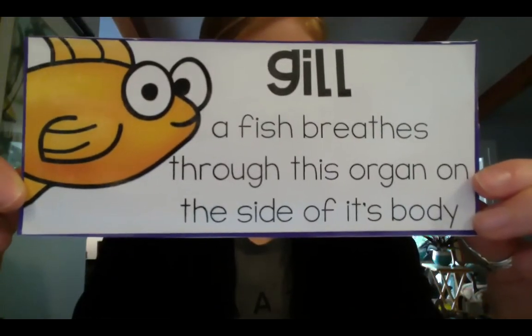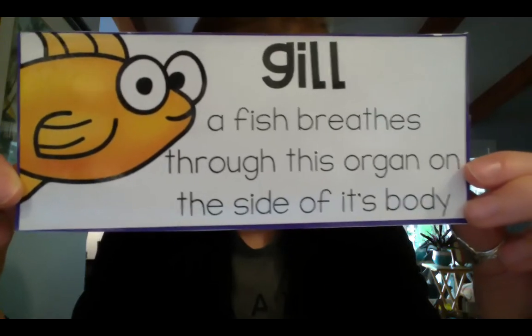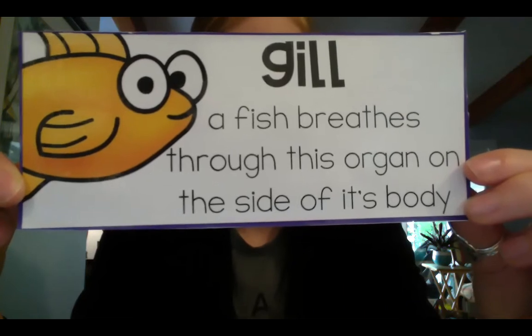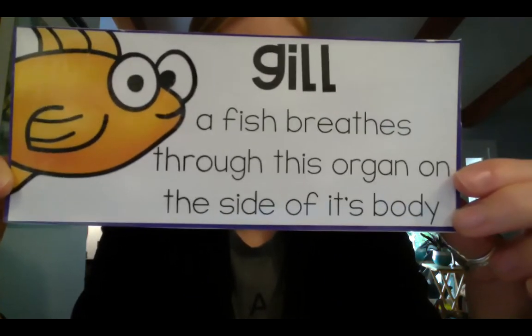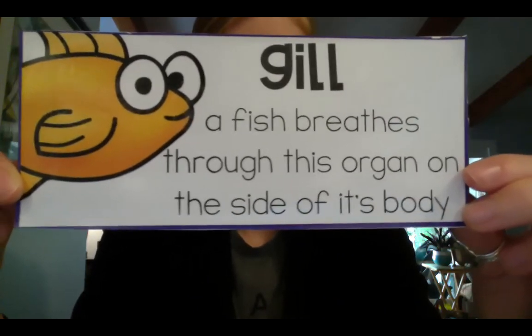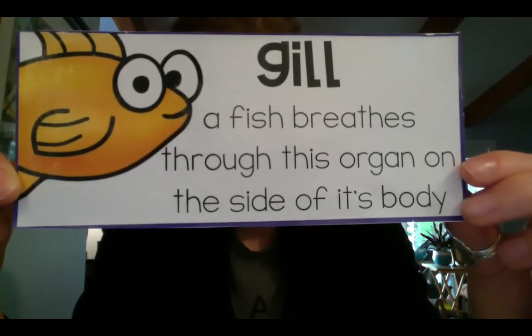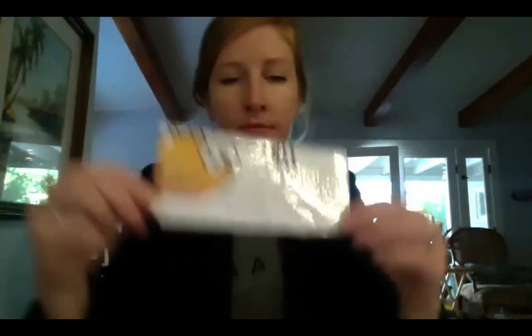Okay, so you're going to put gill in the word box. The definition is a little longer, so make sure you start with small writing at the top of the box so that you have room for the whole thing. All right, go ahead and pause. I'm going to move on in 3, 2, 1.